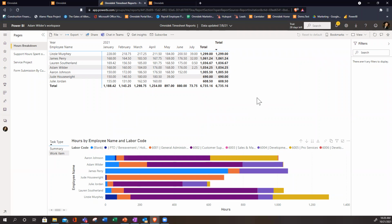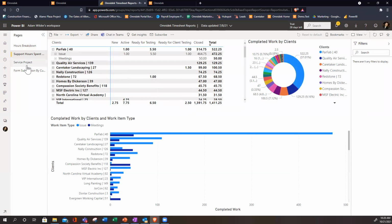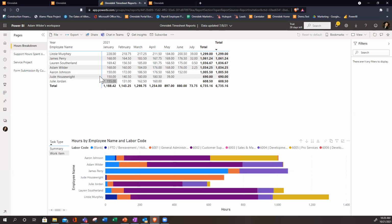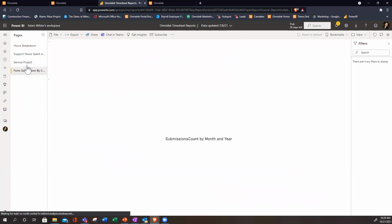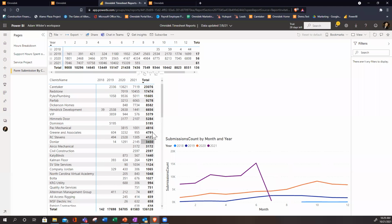And Power BI, we've connected this to OmniDeck, and we track all of our support hours through here, our time from the employees, and this is up to the minute. So I can look on here and I can see, hey, for Redstone, we've spent 67 hours, and some of these are consulting hours, and they purchased 68.5. So we probably need to contact them again, see if they want to buy more consulting hours to help with building out processes or whatever. So we can see our entire company right here, and up to the minute, right?